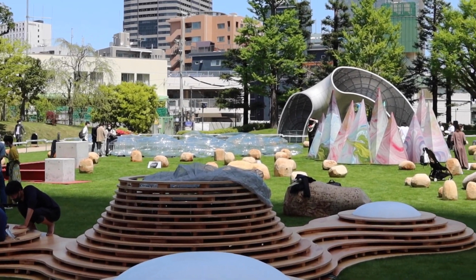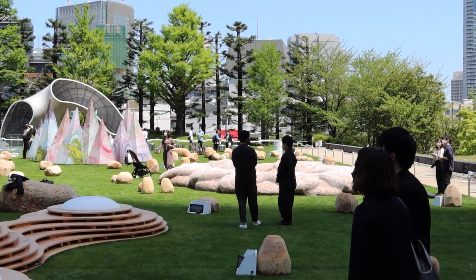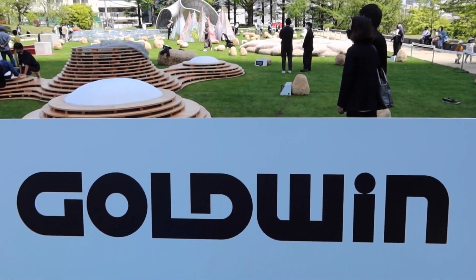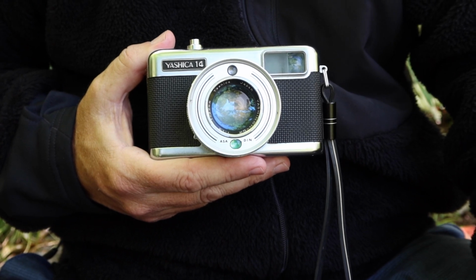It's really nice to be able to see these displays being put up once again. We haven't had so many of them over the last couple of years for obvious reasons. We're hoping that 2022 is going to be a more normal year, and with any luck we'll be able to resume the summer festivals this year. So anyway, let's go ahead and get started with the subject of today's video.